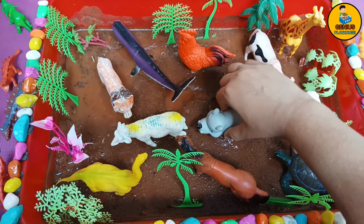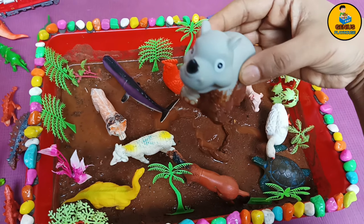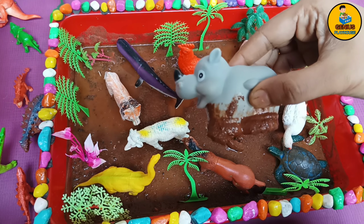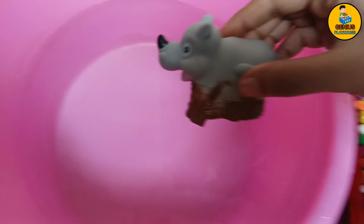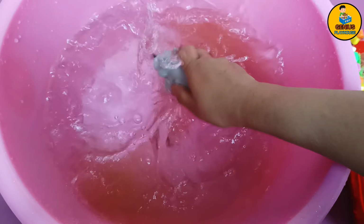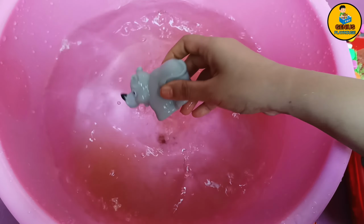Here comes our dear rhino. Rhino has a single horn in it. Rhinoceros loves mud. They love to roll in the mud, and this acts as a protective layer against insect bites. Let's wash it. Zoom, zoom, zoom.